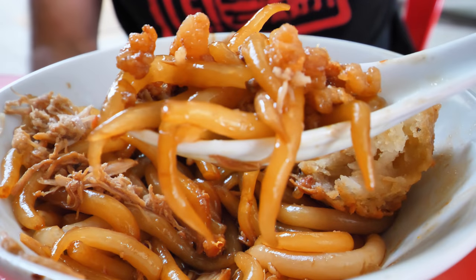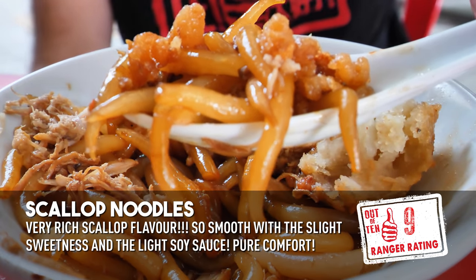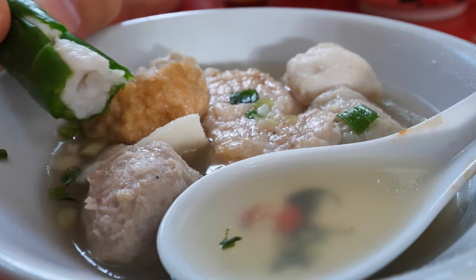Wow. This whole taste. That scallop aroma. It's great. Infused in there. It's slightly sweet, like you said. And after basking in the joy of the smoothness of the scallop broth.